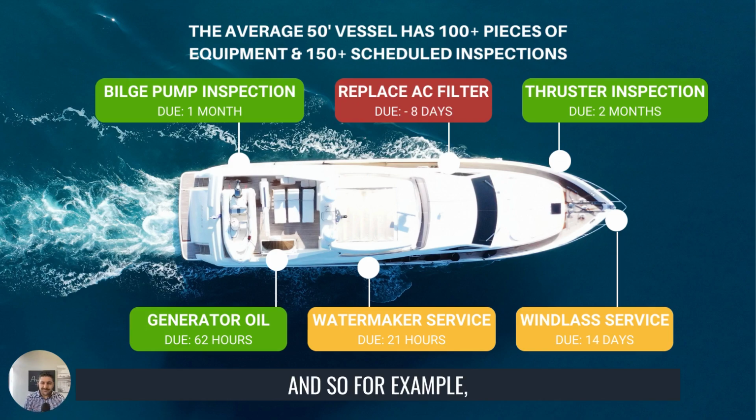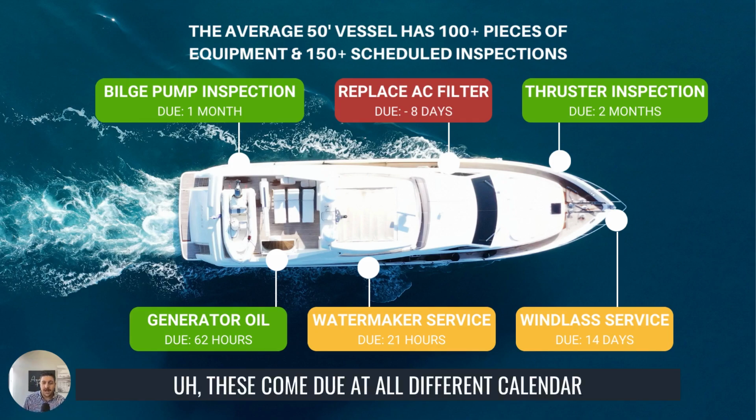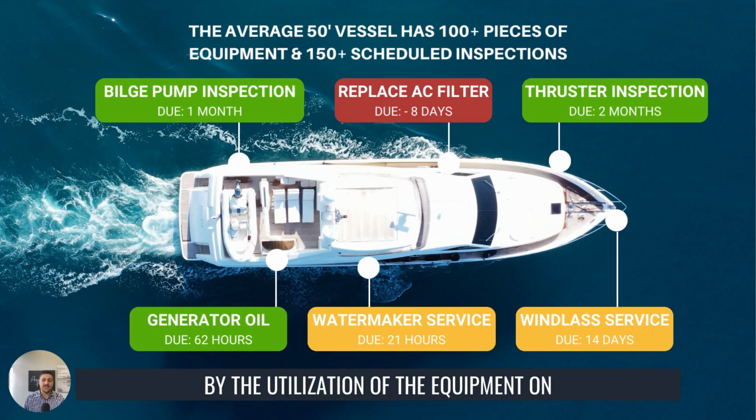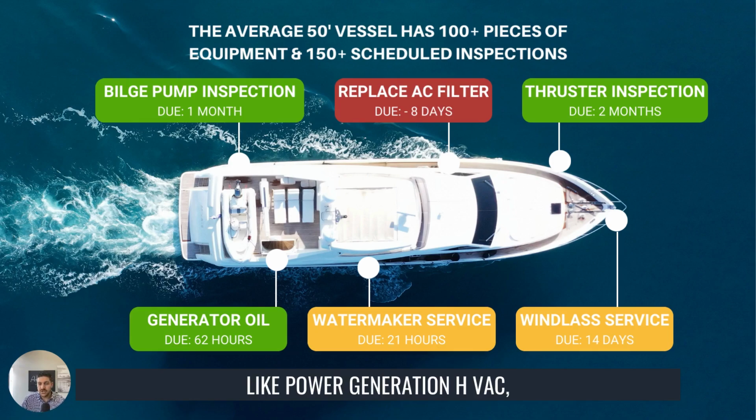For example, the average 50-foot vessel has over 100 pieces of equipment and 150 recommended scheduled inspections. These come due at all different calendar intervals as well as hourly intervals driven by the utilization of the equipment on board. And these requirements are not just for your engine or your generator, but the many different systems on board your boat, like power generation, HVAC, water, windlass, swim platforms, davits, etc.